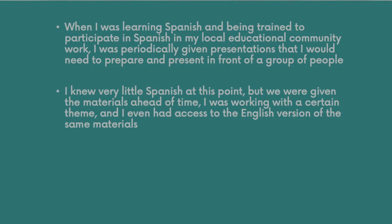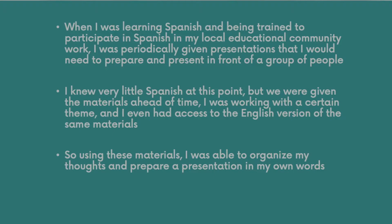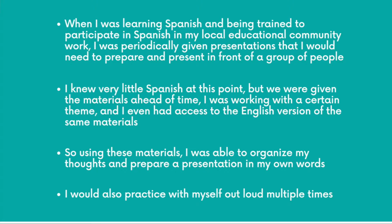So I knew very little Spanish at this point, but we were given the materials ahead of time. So I was always working with a certain theme, and I even had access to the English version of the same materials. So using these materials, I was able to organize my thoughts and prepare a presentation in my own words. Now, after preparing that presentation, I would practice with myself out loud multiple times.